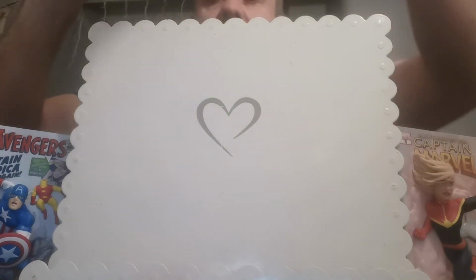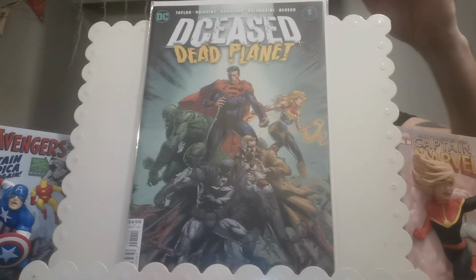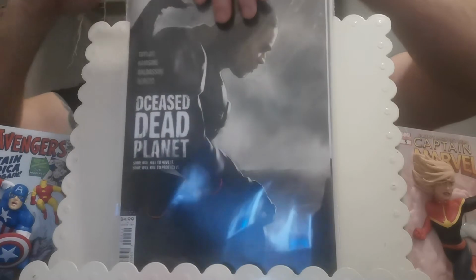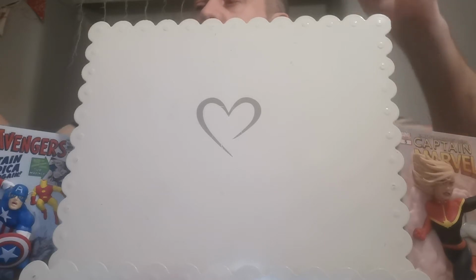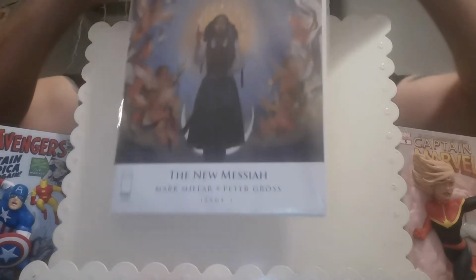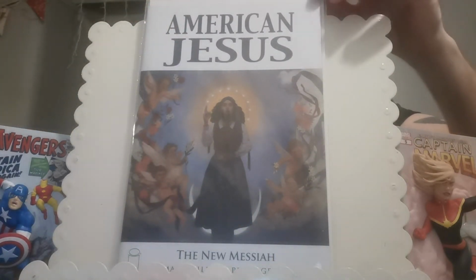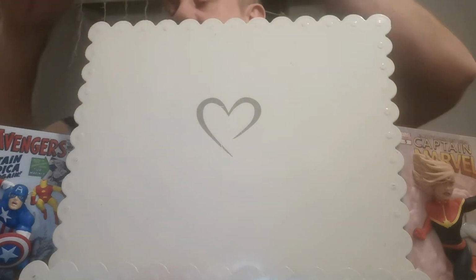We've got Deceased Dead Planet issue number 1. And to go with that, I picked up number 2 for £1 a piece. You know me, I will not pay new book prices. Wait a few weeks and you can find them for a steal. Picked up this one. This has had a bit of buzz about Netflix, and it comes from Mark Millar. American Jesus, the New Messiah, issue number 1. Like I say, £1 a piece for new books, happy days.